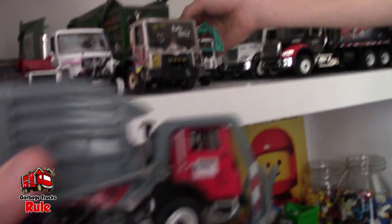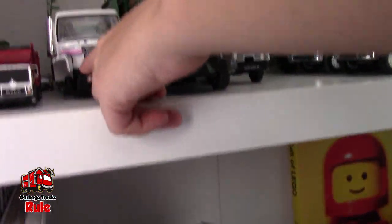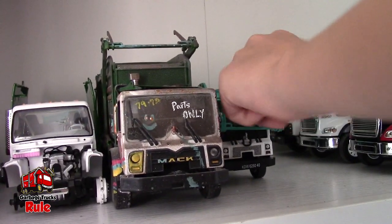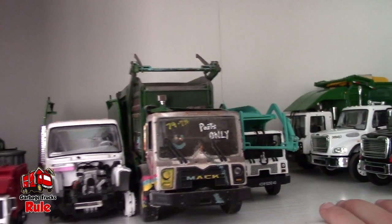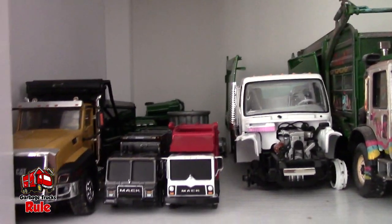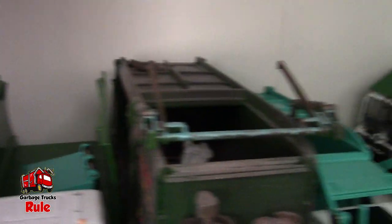You don't want the KDW. Can't do anything with that. We have three of these KDWs. The orange one, the red one, and then that blue turquoise green one. But I don't know where the orange one is. Do you? We have tons of garbage truck buckets. We'll look at that next. It's been a while since we've looked in our buckets.